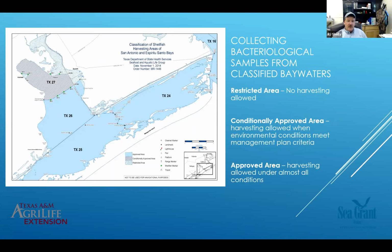There's 3 types of water sample stations. There's restricted stations. Those are in these areas that are dotted. There were conditionally approved stations. Those are these areas that have lines on them. And then approved stations. These are on the middle Texas coast. We also had a prohibited classification. You'll see that up in Galveston, and you'll see it on the Matagorda Bay map over in Oyster Lake. But on a restricted station, there was no harvesting allowed there at all during the oyster season.